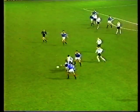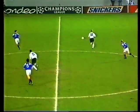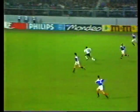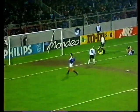Downward header. Seemed it must go in. Breaks away. Out to Peter Brugge. The counter-attack's on here. Amakachi's calling for it. There's no flag. It's Amakachi. And a marvellous save by Andy Gorham.